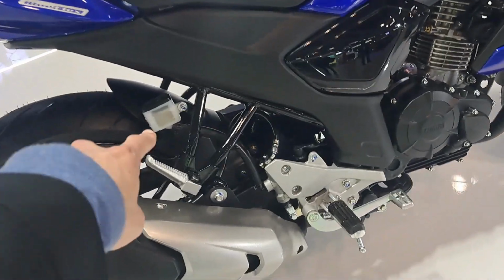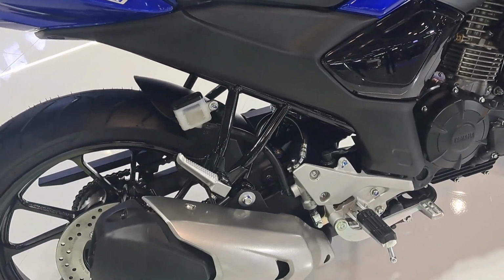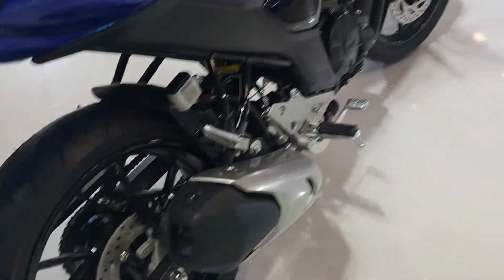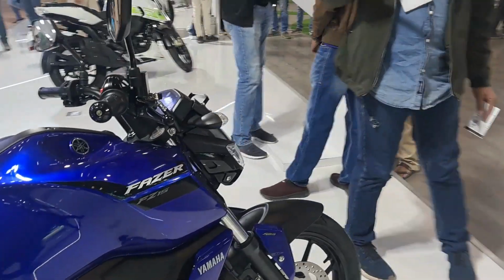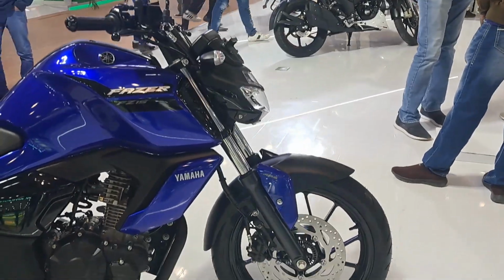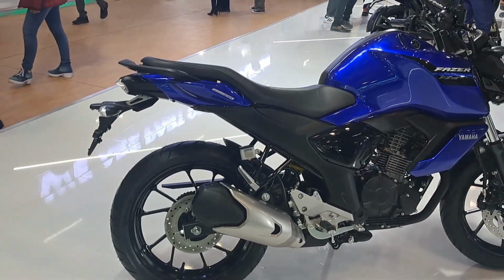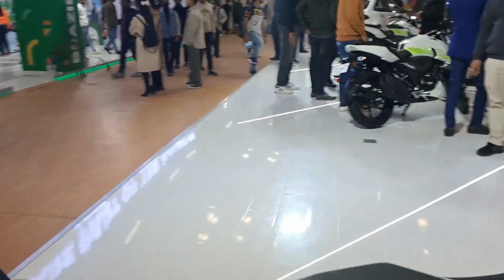Even has the rear brake, that brake fluid right there. Unfortunately, it has no ABS. No ABS right there. This is just sick. Nice. No rear brakes. Sick.